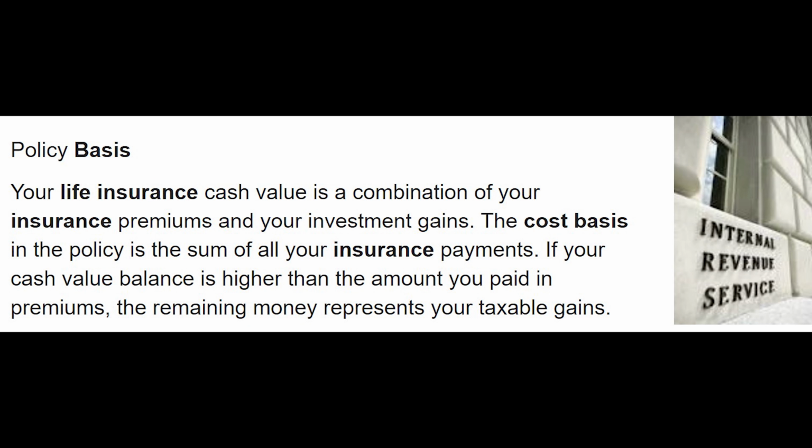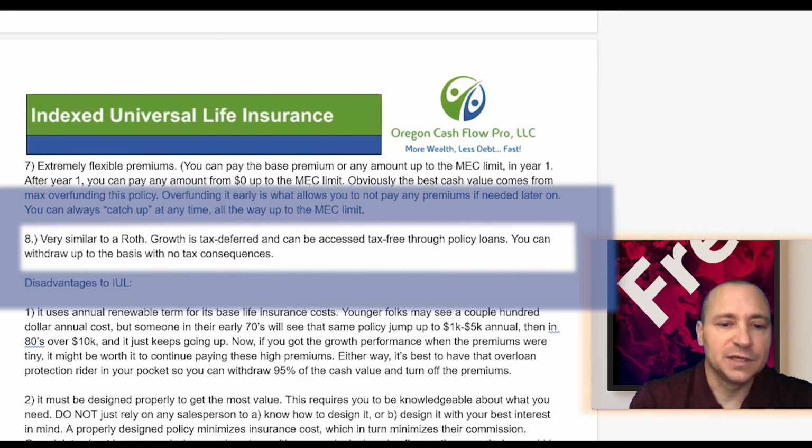Okay. But if you have growth in the policy and you actually withdraw that and not just borrow against it, you end up having to pay capital gains tax. Or possibly, if you've triggered your MEC limit, you may end up with early withdrawal penalties as if it's a retirement account. So there's some dangers if you end up putting in too much money. But that doesn't tend to happen because the insurance carriers really don't want that to happen. Some of them outright will not let you make a deposit that puts you into MEC, and other ones will let you know about it.